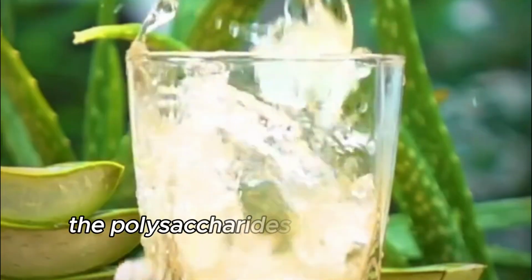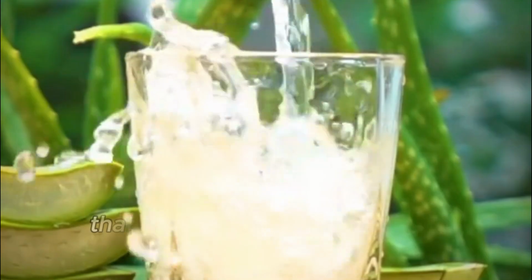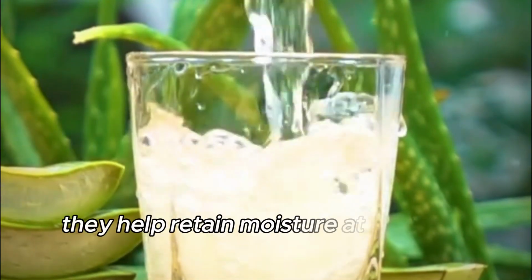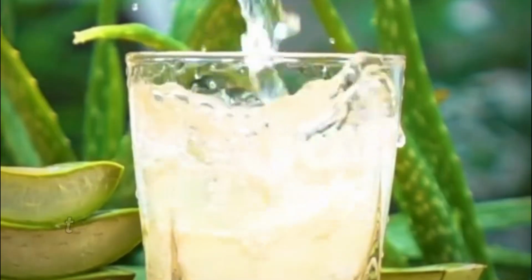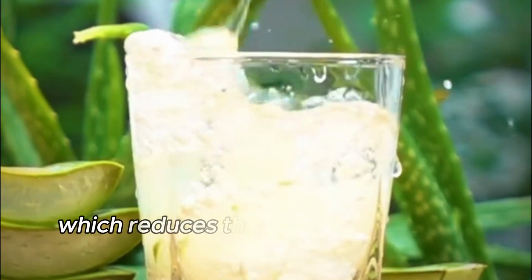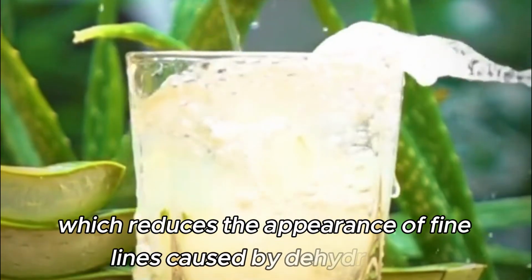The polysaccharides in aloe vera do something else that is particularly important for mature skin. They help retain moisture at a cellular level, essentially teaching your skin cells to hold on to hydration more effectively, which reduces the appearance of fine lines caused by dehydration.